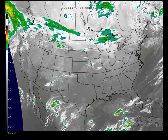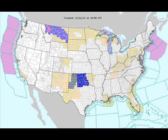Satellite image from last evening, we had some high and mid-level clouds across the northern tier of the country. That's with that push of much colder air coming southward, and some moisture coming into the Pacific Northwest with a storm there. Watch warning map from last evening, we had some winter weather issues over Montana. We had a hard freeze warning in the parts of Oklahoma and North Texas, and a dense fog advisory in the panhandle of the same states, elsewhere fairly quiet.